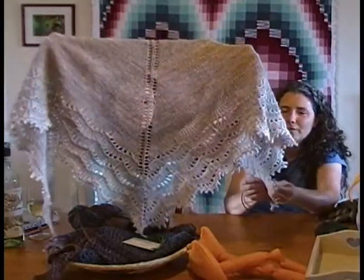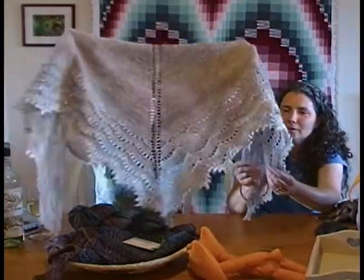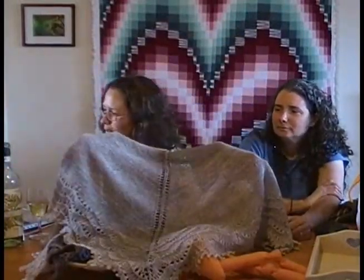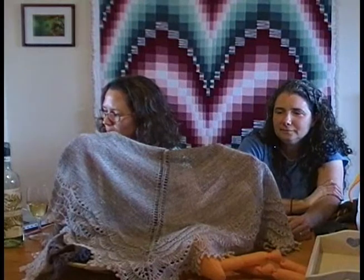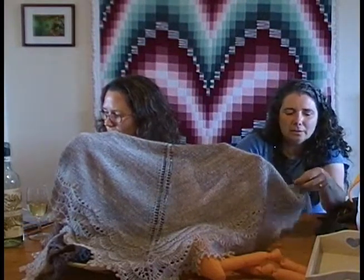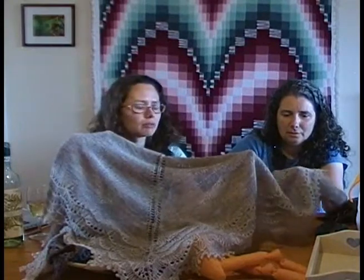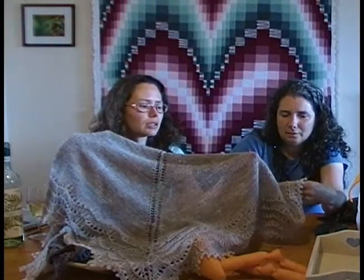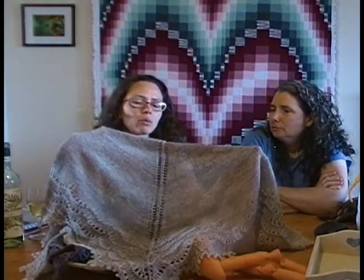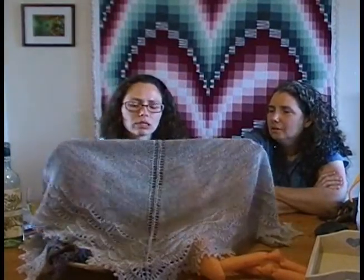This looks very soft. It's not quite soft. So this is the Holden pattern by Mindy Wilkes. I think I just need to get this pattern and make this. Yeah, you can get it on Ravelry. I can't remember if it's free or not, but it's not expensive. Is it an easy pattern?